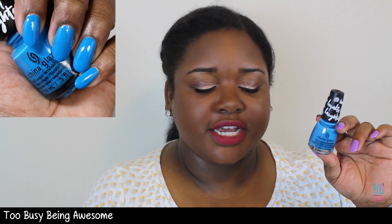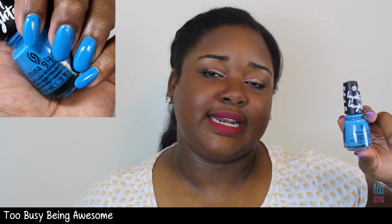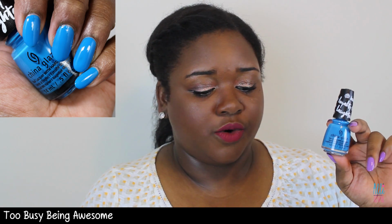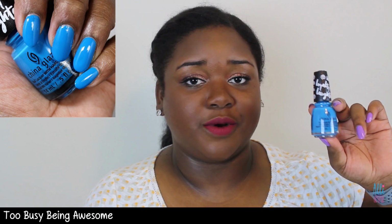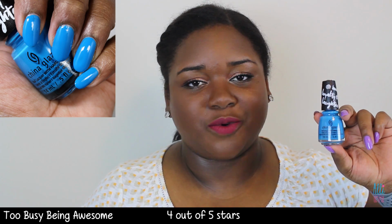So rating this polish, in terms of cost, I'm going to give it a 4 out of 5. For formula and ease of use, I'm also going to give this a 4 out of 5. And then for the number of coats that it requires, I'm going to give it a 4 out of 5 as well. So overall, I would say Too Busy Being Awesome is 4 out of 5 stars.